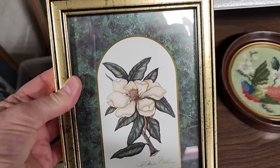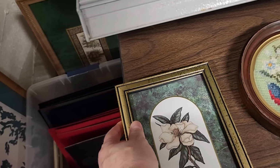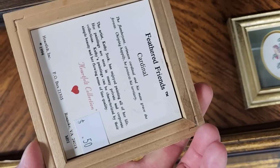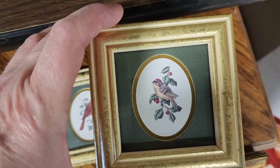Oh, and I love this with the magnolias on it. And this actually was from Kirkland, so for 50 cents. And they had two of those. Oh, and I love these with the birds. I wanted to show you this. I would get these and actually make them into ornaments and put that on my Christmas tree. Aren't those cute?